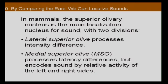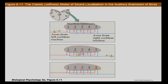You do have to know the pathway, but what I want you to focus on is this model, and if you can tell me and build a model of processing and understand what neuron 3 is doing and what neuron 1 is doing, that is what I want you to understand. Okay? Any other questions about that?